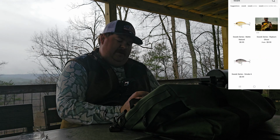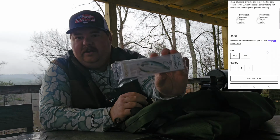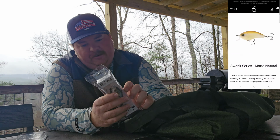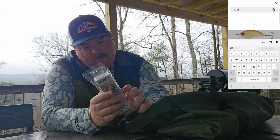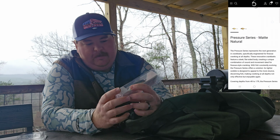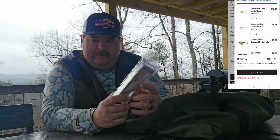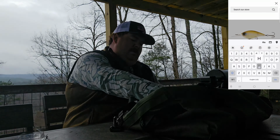Up next, got the Swank 77X hybrid swim crank lure. Real good hunting action, 3/4 ounce, 2 to 5 feet. You can burn it and rip it through that grass and hydrilla due to the bill's design and diving angle. That's what they're talking about. Good hybrid, good grass use, good Gunnersville bait. This is in threadfin shad color. Definitely going to get some use out of that.